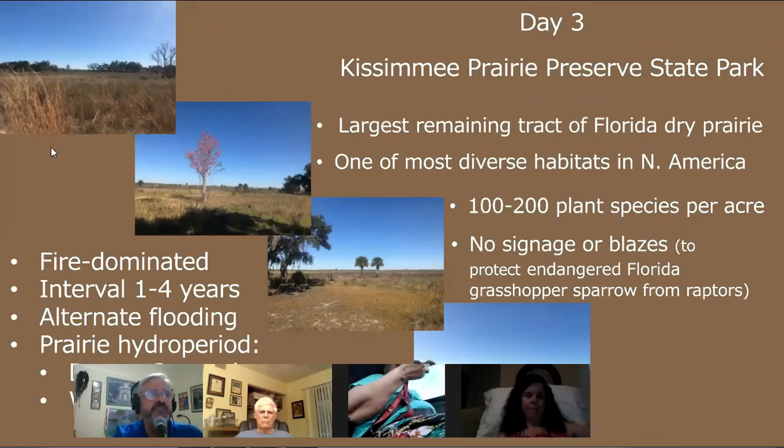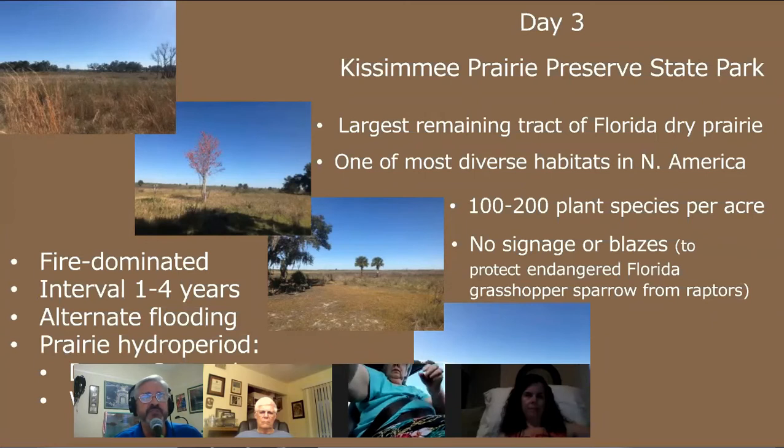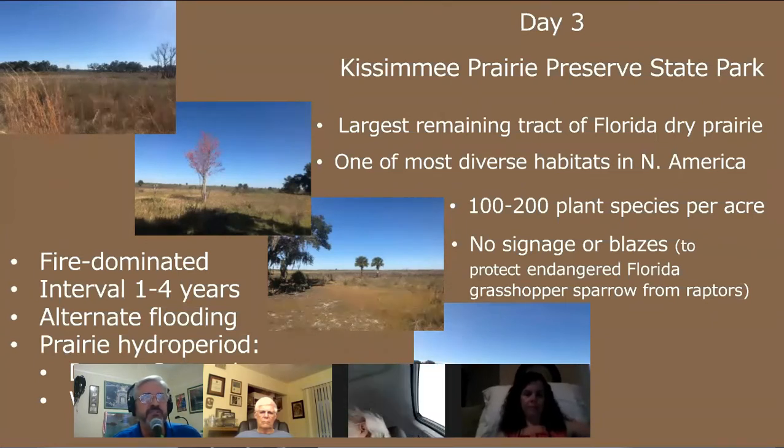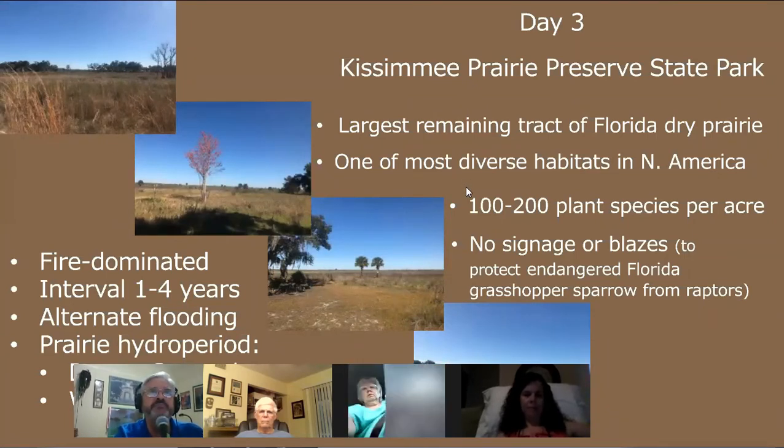Now, these habitats I mentioned are very interesting. They are fire dominated, so they're dependent on a fire at an interval of 1 to 4 years, and that's what keeps them clear of other trees and brush growing up, and keeps these fire-tolerant grasses growing and healthy.